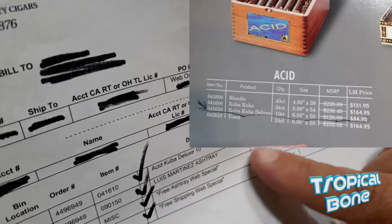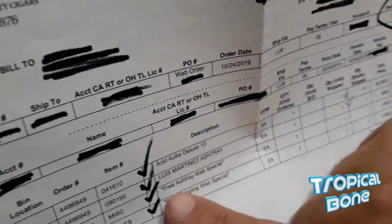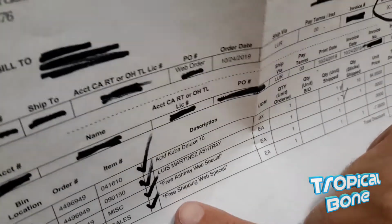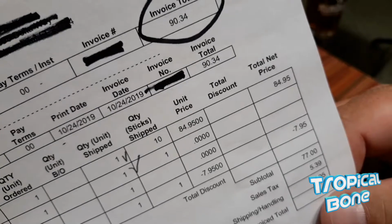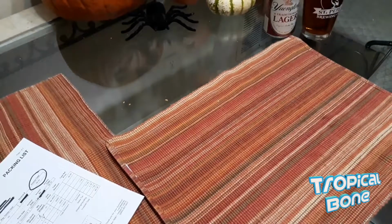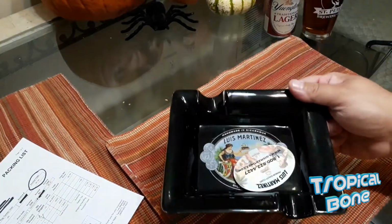I got a free ashtray. I got the free ashtray special, and then I got free shipping because I used the coupon. Total came out to $90.34. Here is the free ashtray.